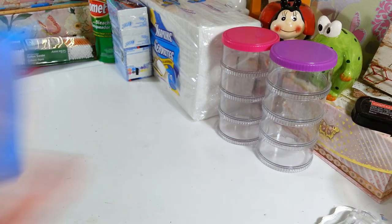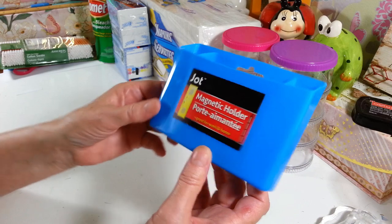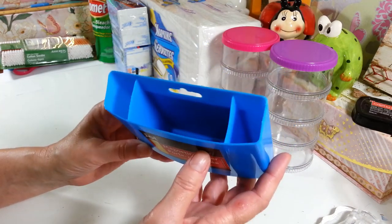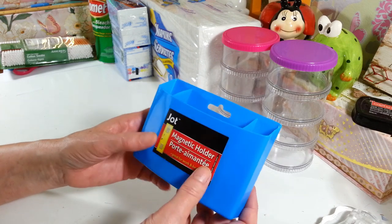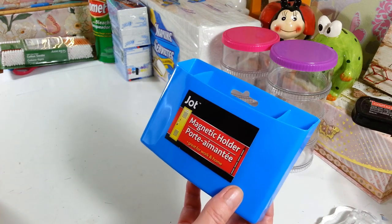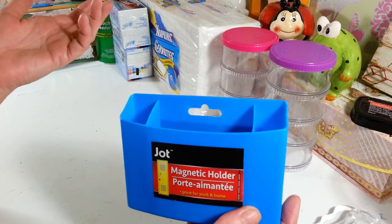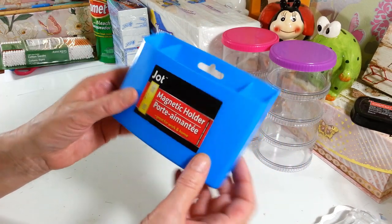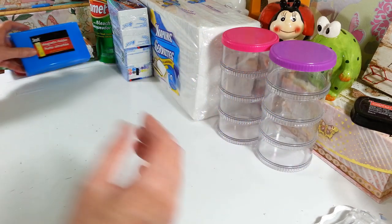And then I picked up this little magnetic holder. It's for like in a lock or something, but I actually want this on the side of my refrigerator where I have my notepad that I hang there, where I write my shopping list and stuff on. And I figured this would be great just to throw a couple of pens and things in there, and so that's why I picked this up. And they had them in a bunch of different colors.